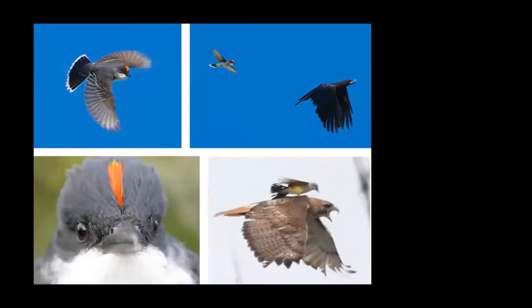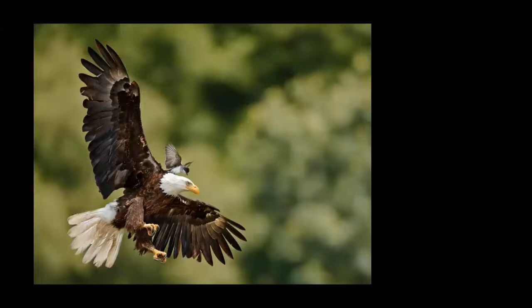And the next slide I'm going to show you is much more outstanding. It'll take your breath away. There is an Eastern kingbird on a bald eagle, escorting it out of his no-fly zone. And I read once that an Eastern kingbird was seen to chase a small airplane. No doubt the kingbird thought he was successful because the airplane kept going and was suitably intimidated.